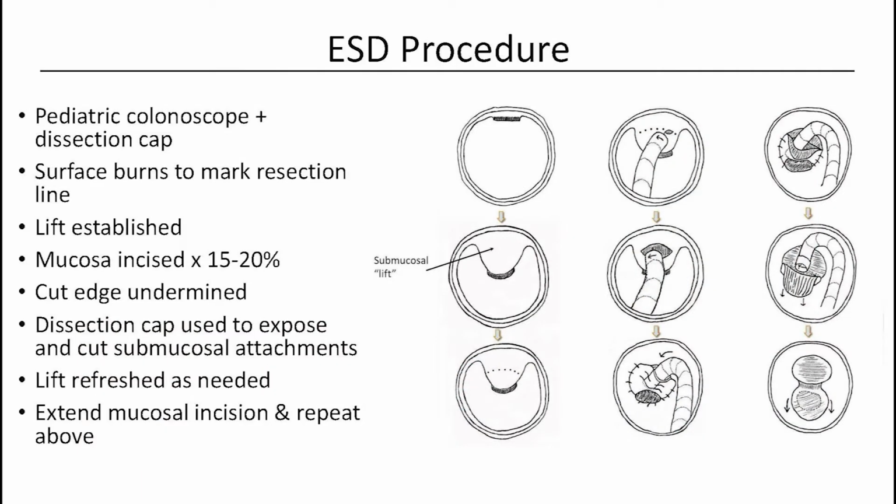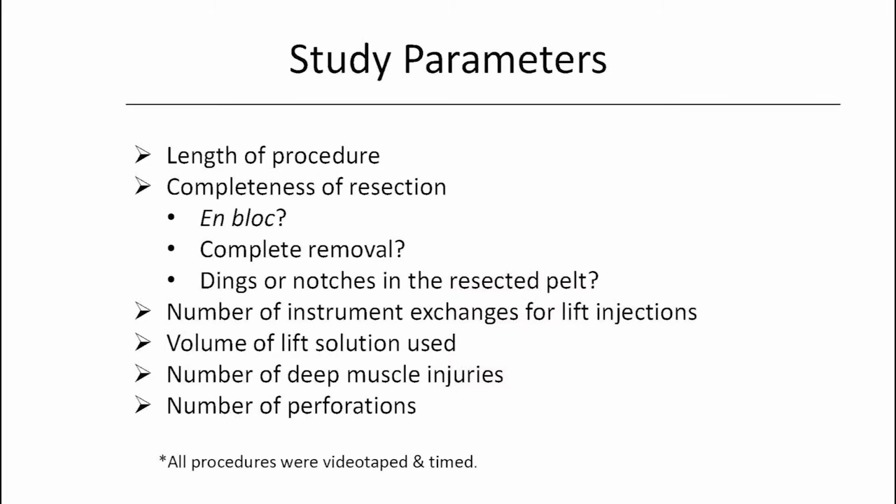The outline of the disc to be excised is marked with superficial burns, after which a lift is established. Next, 15 to 20% of the mucosa is incised, after which the cut edge is undermined with the knife. Next, the cap is used to expose and cut the adjacent submucosal attachments. Periodically, the lift is refreshed, after which the mucosal incision is extended and the process repeated until the lesion is detached en bloc. The parameters tracked were case length, completeness of resection, number of instrument exchanges made to refresh the lift, volume of lift solution needed, and number of deep wall injuries and perforations.